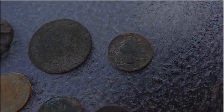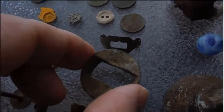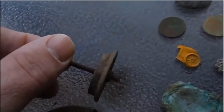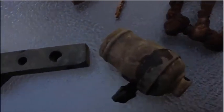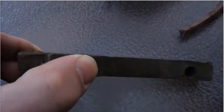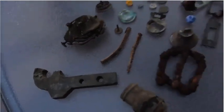Got a beat up Indian. Got 4 wheats, couple buckles, marble, front door latch, iron buckle. We got this bell. I don't get too many bells. And this is like a handle for a scythe. I think that's a rosette, lantern stem, piece of a toy train. Be nice to find some of the rest of that. Oh, the light bulb fixture, a big piece of brass, I believe that is. It's pretty heavy. And that's what we come up with.